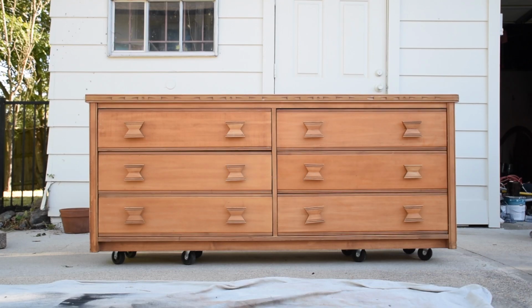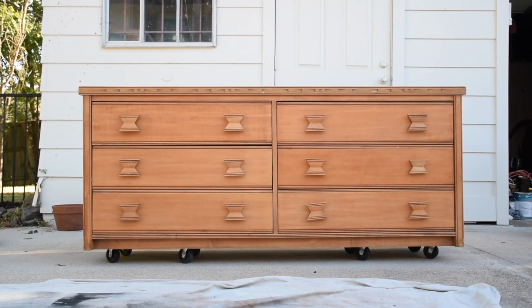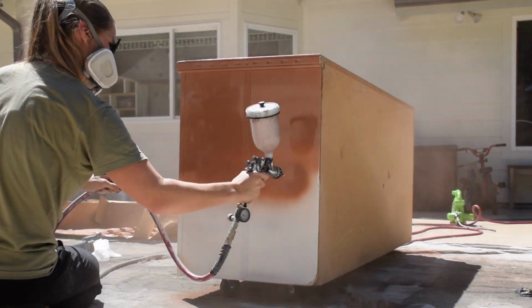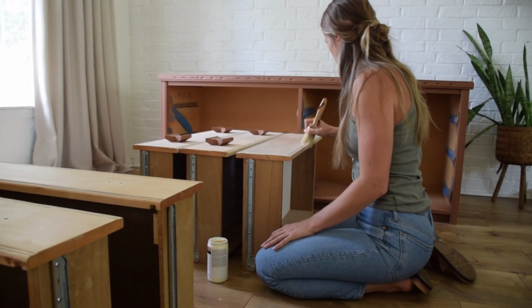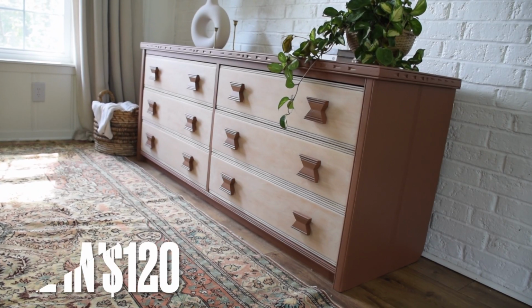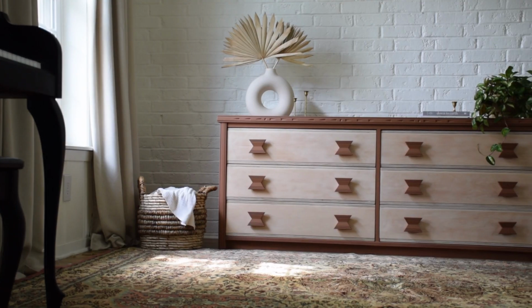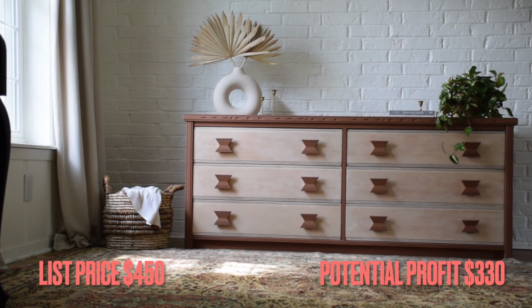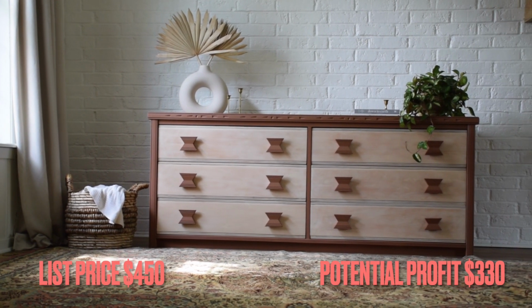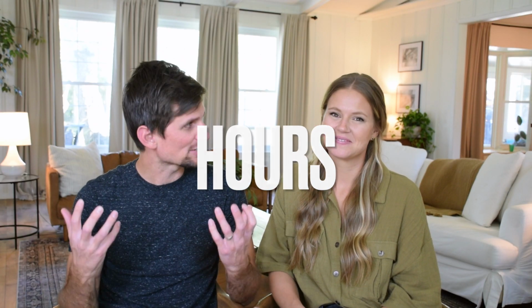Now let's talk about the costs on this project. I picked this one up on Facebook Marketplace for $60, and then between all of the paint, the primer, the top coat, the wax, the sandpaper, the brushes, I have about $60 in cost, so that puts me all in at about $120. I currently have it listed for $450, and so if I settle in that $400 to $450 range, we'll have just over $300 profit. And so now let's talk about how many hours this project actually took you.